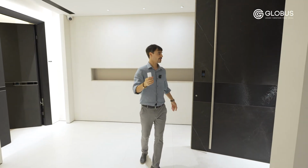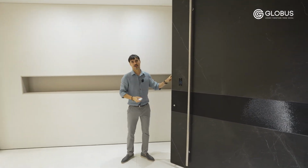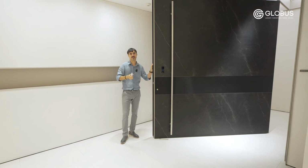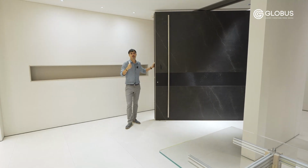You can use different materials, but here they used sintered stone and burglary resistance class number 4. This means that for 30 minutes, it is guaranteed that no one will be able to break through it. And the hinges are also guaranteed to withstand at least 30 minutes before a break-in can occur. What do you think of this door? Would you install one for yourself?